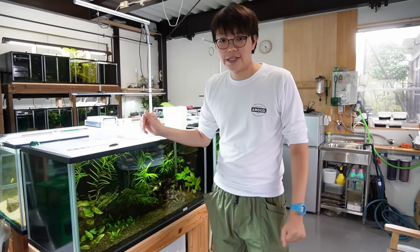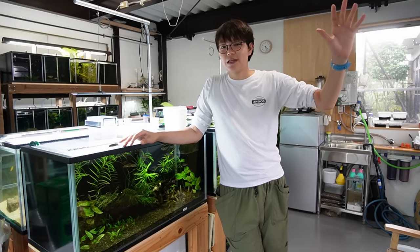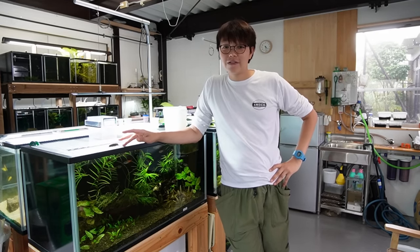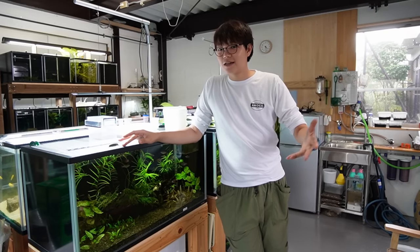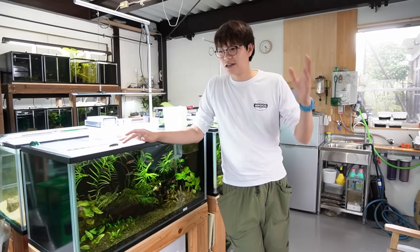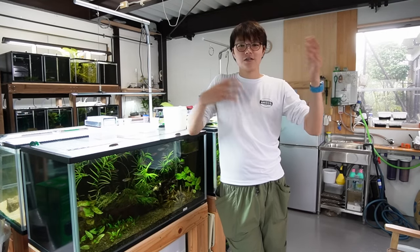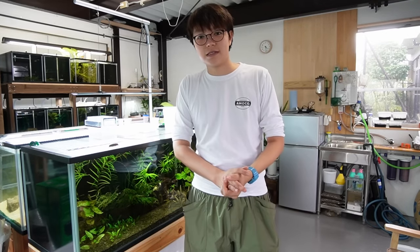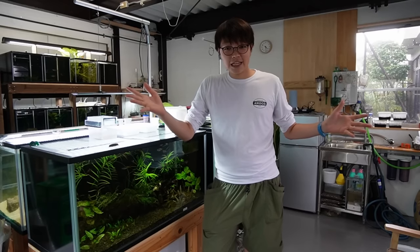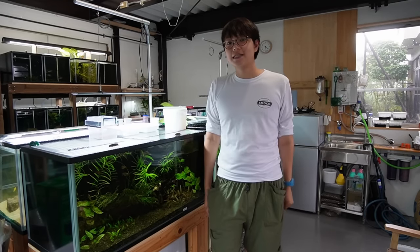More changes are coming to this fish room, making this place into more of a showroom gallery. And hopefully one day I can open this to people if they want to visit. More of a request-to-visit kind of basis. Like if you want to come check it out, you gotta send an email or something like that, because I can't be having so many people come in all the time because I'm not always around. But I've been thinking of something like that. Hopefully I can work towards that.